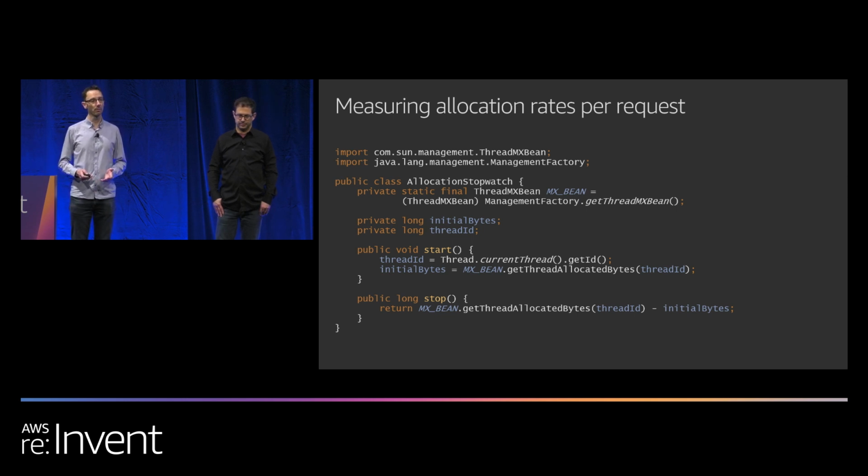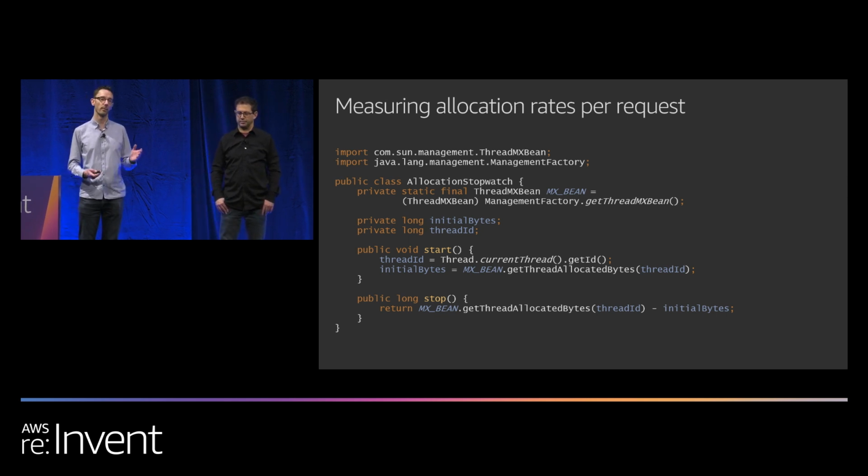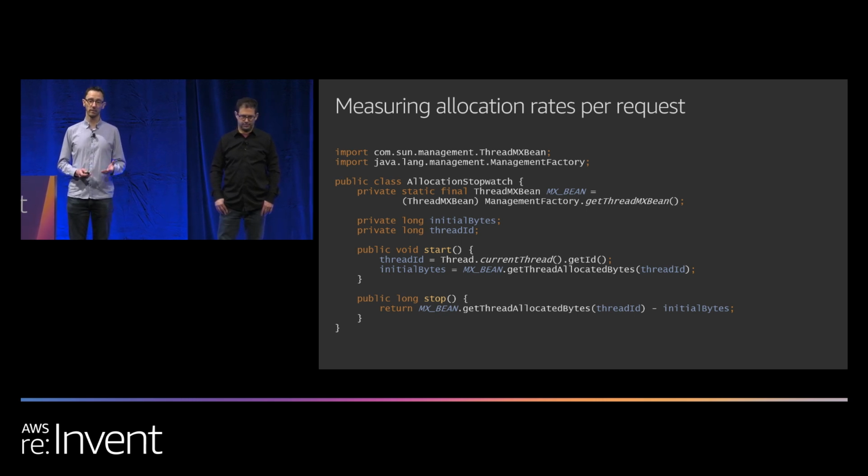And this works really well when you have a threading model that is one thread per request. As we all know, you can get more performance or more scalability through using continuations and asynchronous processing. So if you have a model like that, you can modify this. You need to get into your thread scheduler and help it follow the thread as the request is moving between threads. But it is doable. And this gives us, as I mentioned, a much clearer picture.